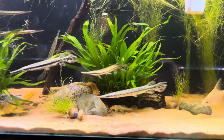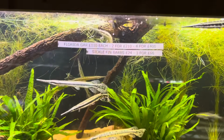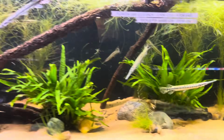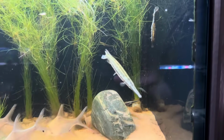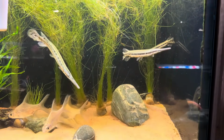We've got some more standard Floridas in, so I think we've got back over 10 again. So we've got some nice big group of Florida gar. If you want to treat yourself to some Florida gar, these are fantastic looking. These are all taking frozen, which is good. So these guys are all ready for sale.